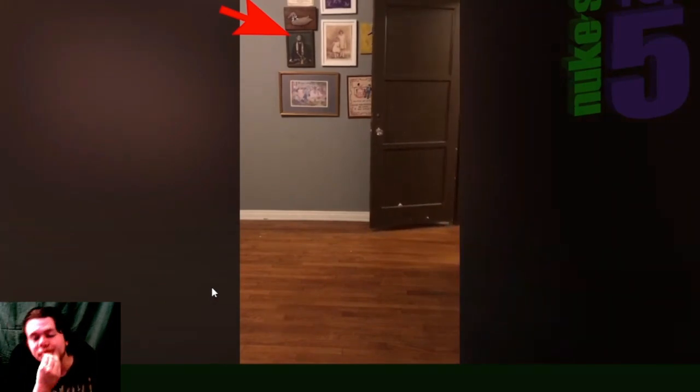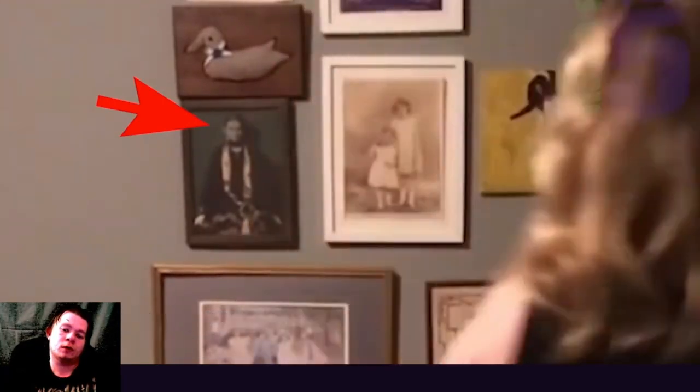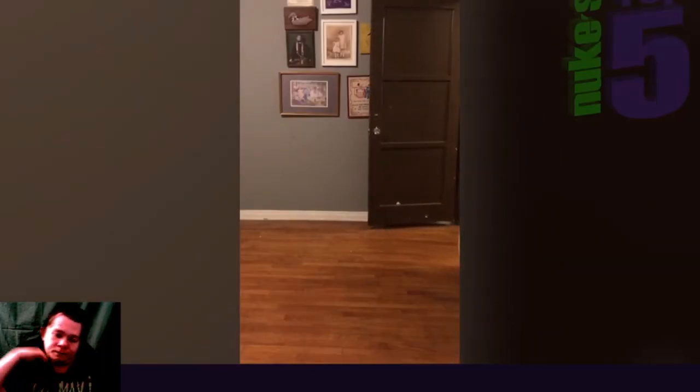Sandra says that she's experienced several unexplained paranormal events in this home, but this was the first time that she finally captured it on camera.